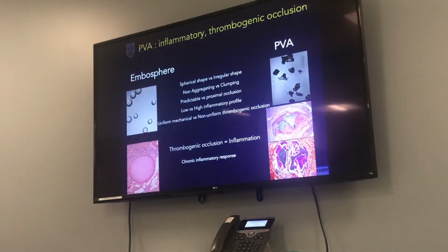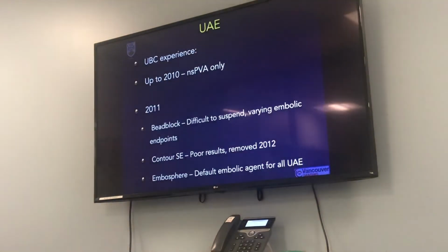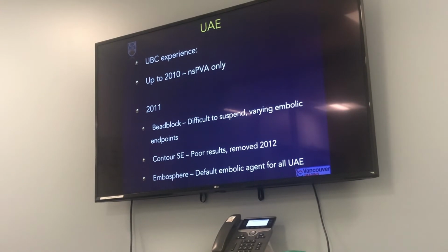And what we're finding is patients tend to have a way worse pain after the procedure with PVA than they do with Embosphere because they have a huge inflammatory reaction with PVA. So up until 2010, we were just using this asteroidal PVA, and then in 2011, we trialed loads of different embolics, lots of different ones, and we settled on Embosphere because it worked so well. And so all our patients get the same embolic.